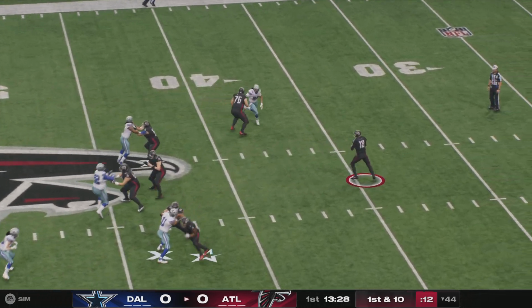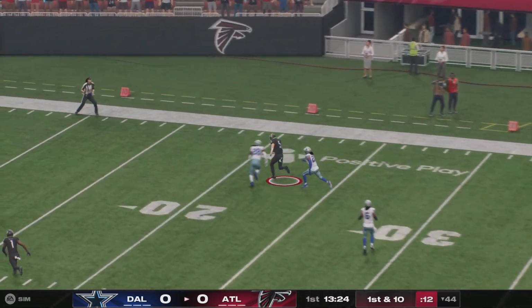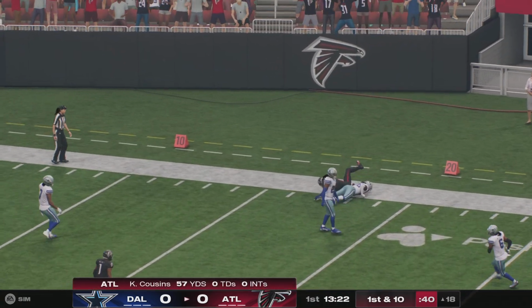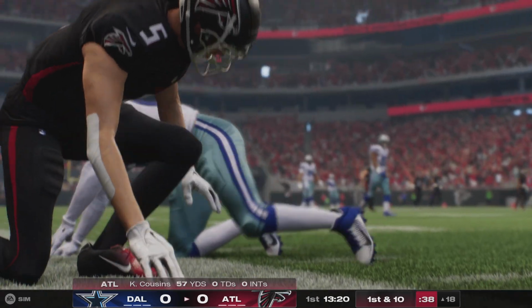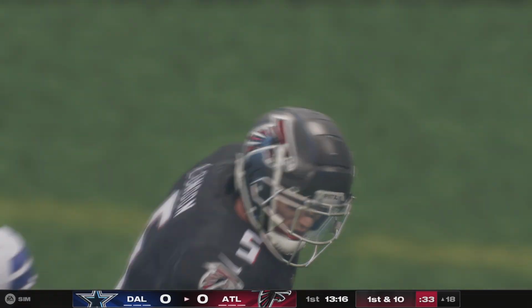On play action, Cousins. That's brought in downfield by London. And they'll wind up getting this one all the way down inside the 20. A big pickup of 38.